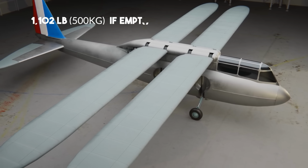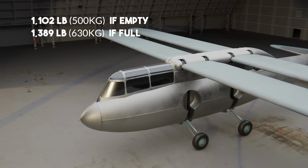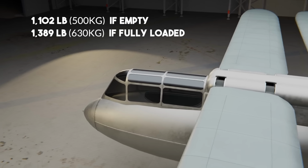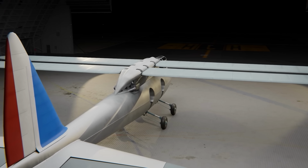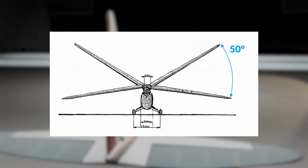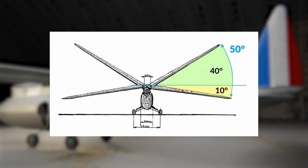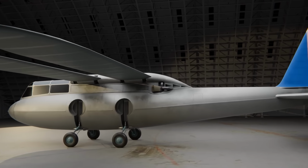The Ornithopter weighed 1,102 pounds empty, but around 1,389 pounds when it was fully loaded, so it was possible to have a crew member and some cargo, or 2 light personnel. The blueprints indicated that the wings had 50 degrees of travel, 40 degrees above the horizontal and 10 degrees below it, powered by a simple 75 horsepower engine behind the wings.